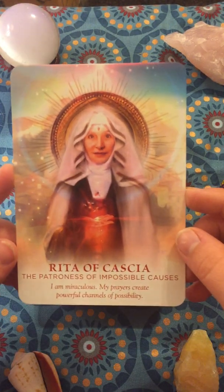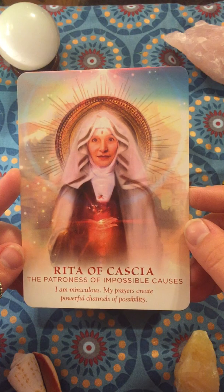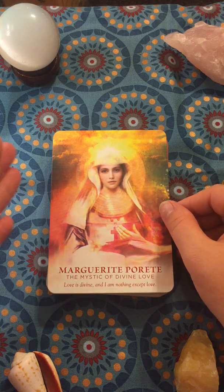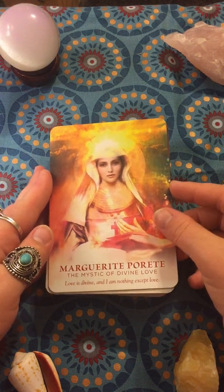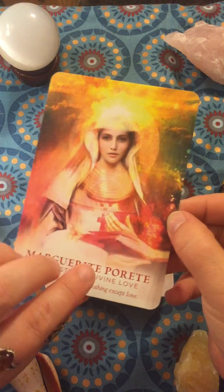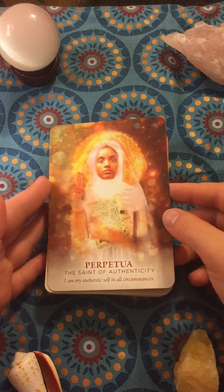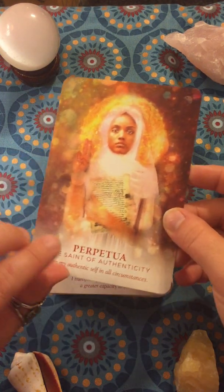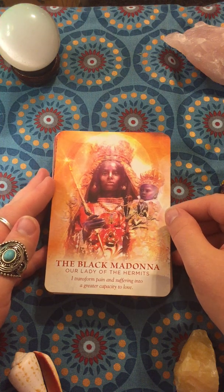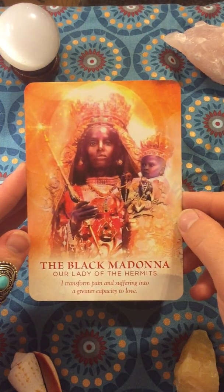Rita of Cassia, the patroness of impossible causes. I am miraculous. My prayers create powerful channels of possibility. Marguerite Porete, the mystic of divine love. Love is divine, and I am nothing except love. Perpetua, the saint of authenticity. I am my authentic self in all circumstances. The Black Madonna, Our Lady of the Hermits. I transform pain and suffering into a greater capacity to love.